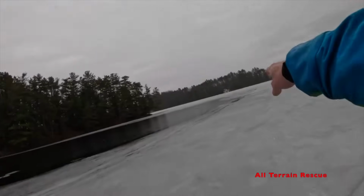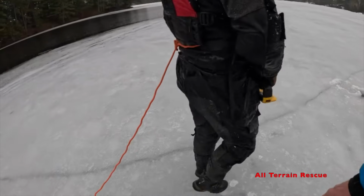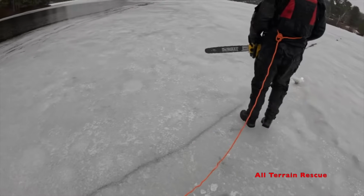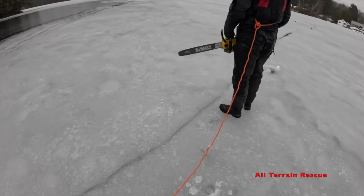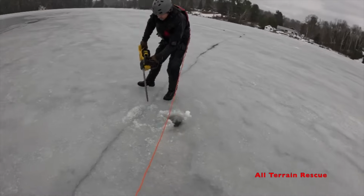All right, so we're going to cut across here so that this piece is still a little tiny bit attached here, and then we'll be able to break free. We need about 20 feet wide. Okay. But we should probably make it a little wider than that at the start here so our chunks float out and don't get jammed on us. All right.